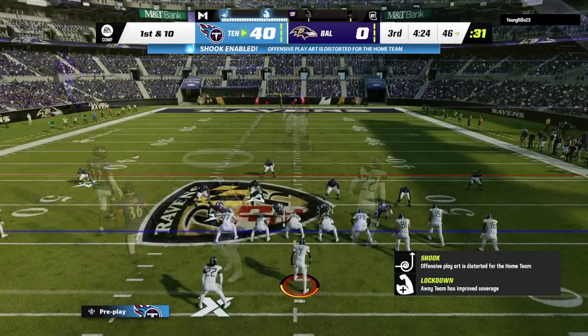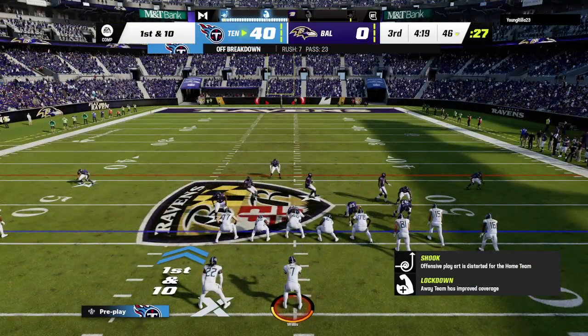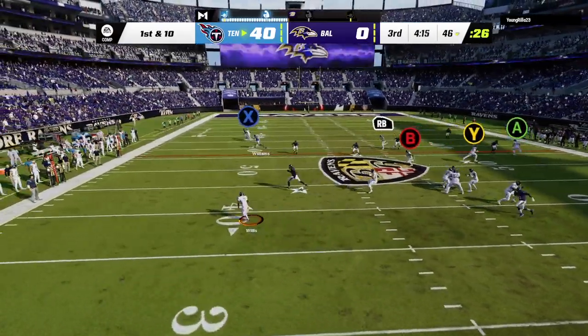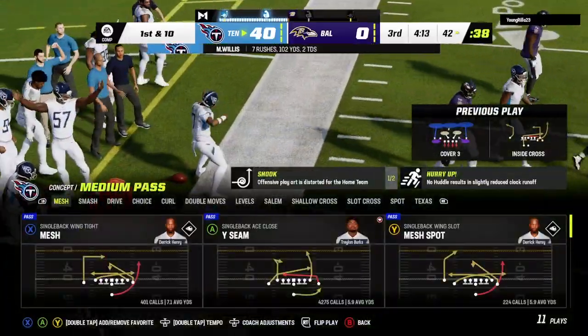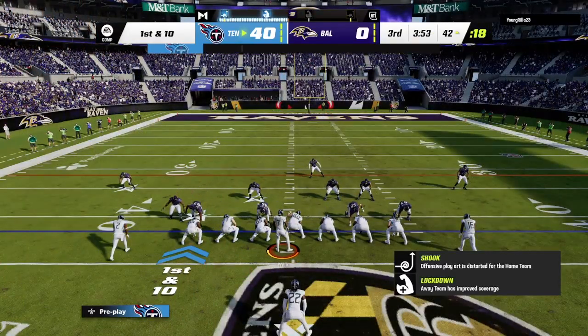And able to get this one across the 45 before he's brought down. Now Willis on first and 10. And he'll be out of bounds just shy of the 40. A nifty bit of scrambling there. 12 yards, first down.